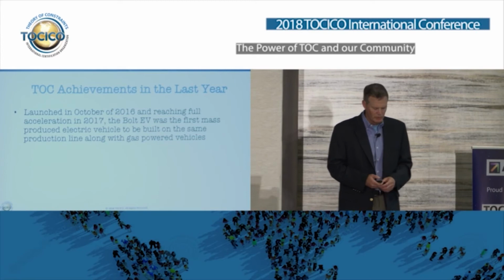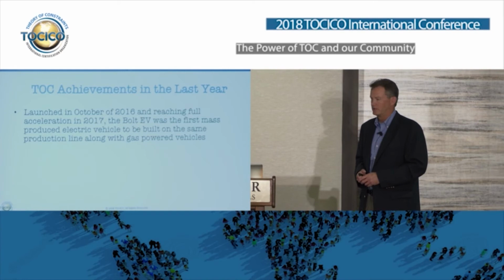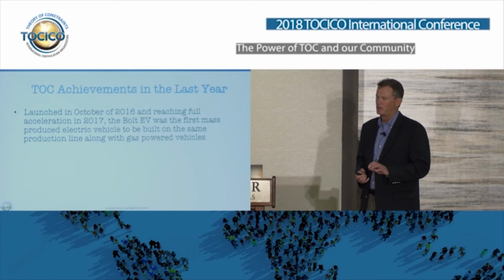So here we have an electric vehicle that we're producing on the same assembly line along with other gas-powered vehicles. This was really the first mass production of an electric vehicle in that type of environment that I know of, being produced right side by side in the same production line as our gas-powered Chevy Sonics and Buick Veranos.